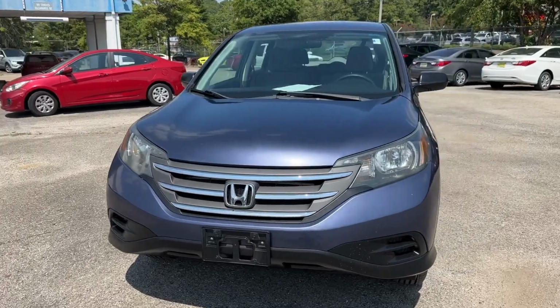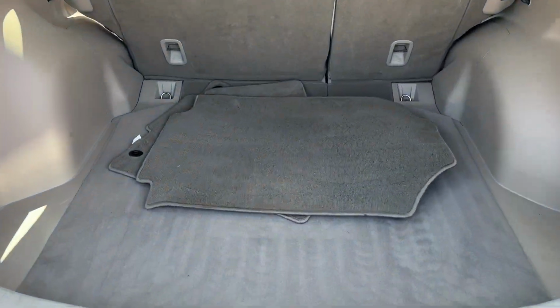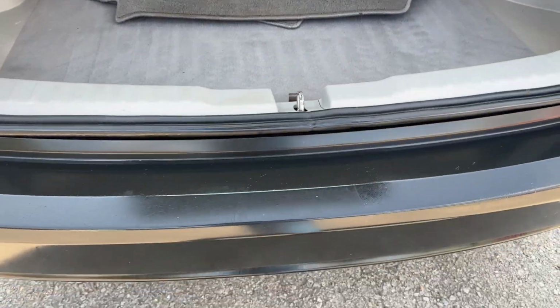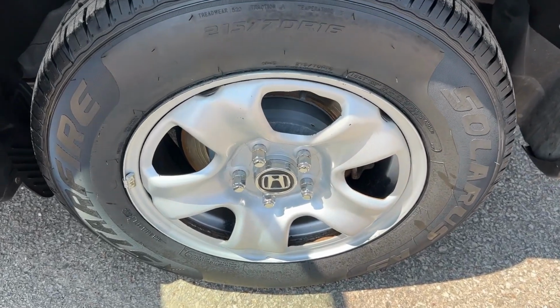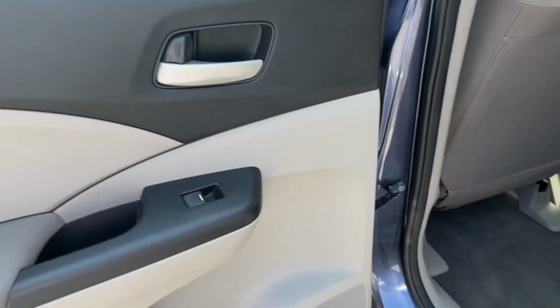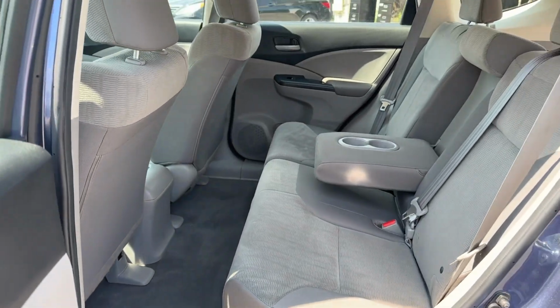These are just some of the great options this vehicle comes with: keyless entry, backup camera, alarm, steering wheel audio controls, electronic stability control, traction control, tire pressure monitoring system, passenger vanity mirror, adjustable steering wheel, trip computer.